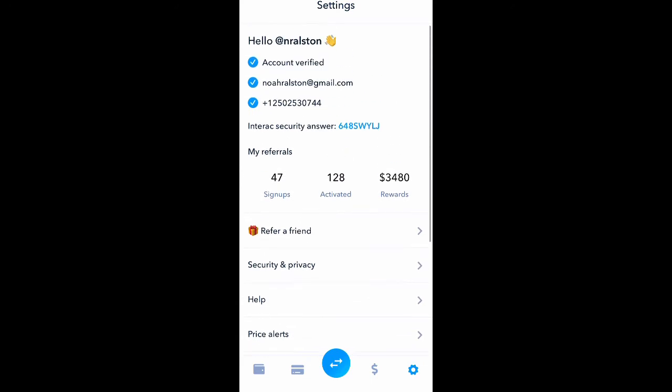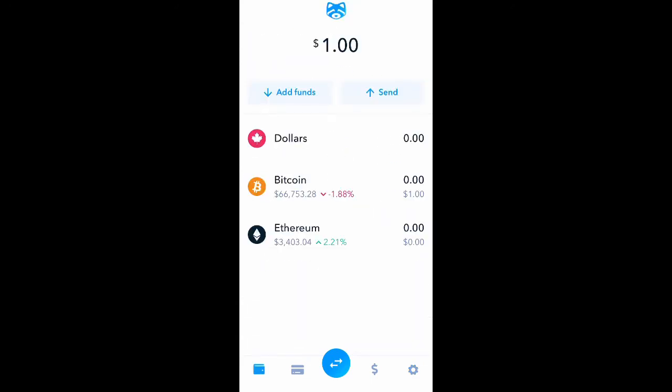This is generally my favorite app to use because the interface is great. It has some built-in features like recurring buys, which I'll show you once we do the deposit. It allows you to put some Canadian dollars in and dollar cost average your purchase. It's very simple. It just does Bitcoin, just does Ether. That's all you really need.